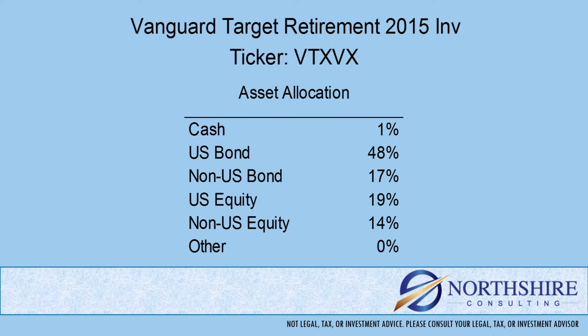When we look at a basic asset allocation like this, there's a couple things that we look at. The first is stock to bond ratio or equity to bond ratio. So bonds, we have non-US, US, and cash we usually lump into that category as well. So as you can tell by this portfolio, it's more so weighted in bonds than equities. What that means is it's going to be a little bit more conservative.